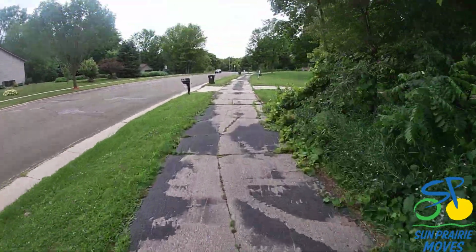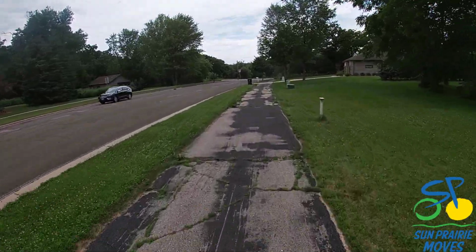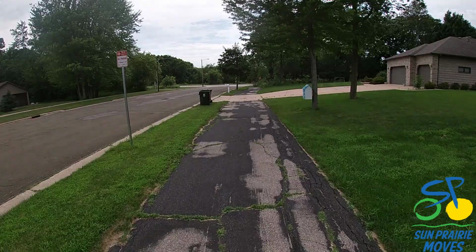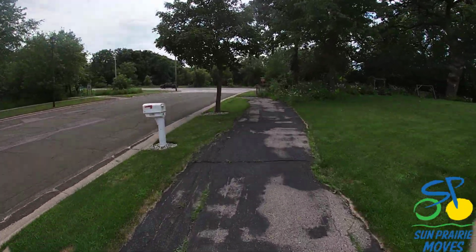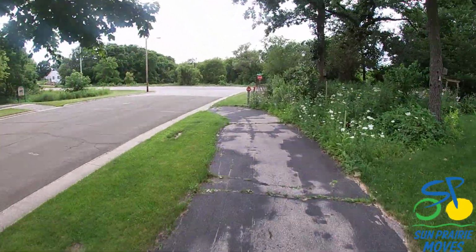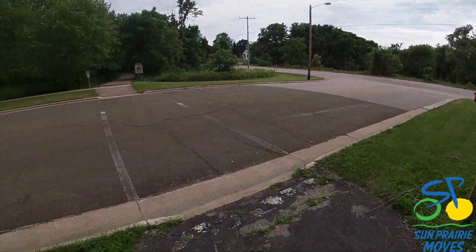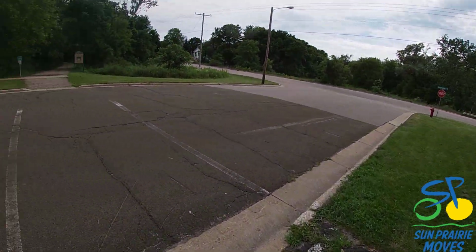And you can see, you can share the path and give plenty of space. Sometimes the runners or walkers give you room. Sometimes you have to get off and give them some room. And this path section, you can see it's deteriorating. It needs some work, but it's still very rideable. As we're coming to the end here, I'm going to stop and we're going to cross Stonehaven Drive and go up into Shonas Highlands Park.